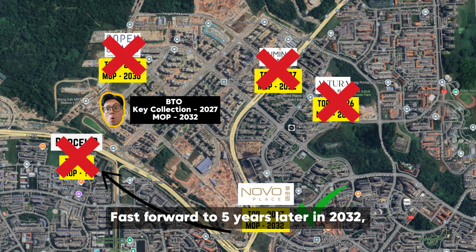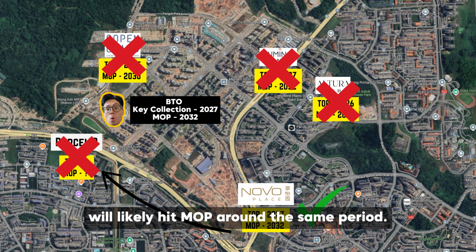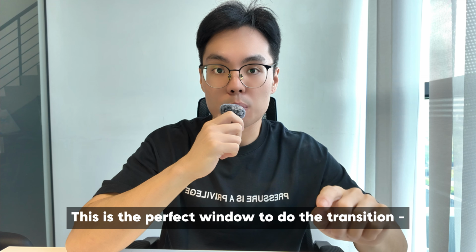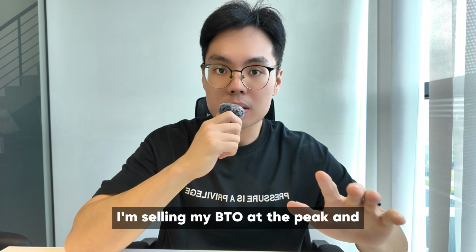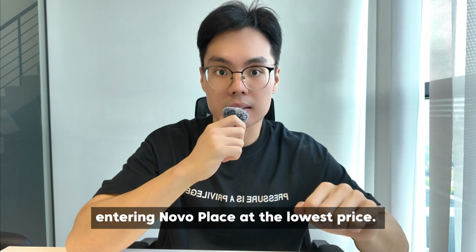Fast forward to 5 years later in 2032, both our BTO and Novo Place EC will likely hit MOP around the same period. This is the perfect window to do the transition. Sell BTO and upgrade to Novo Place. I'm selling my BTO at the peak and entering Novo Place at the lower price.